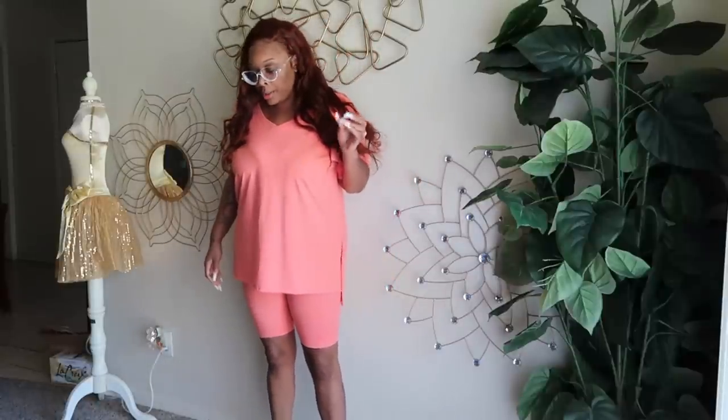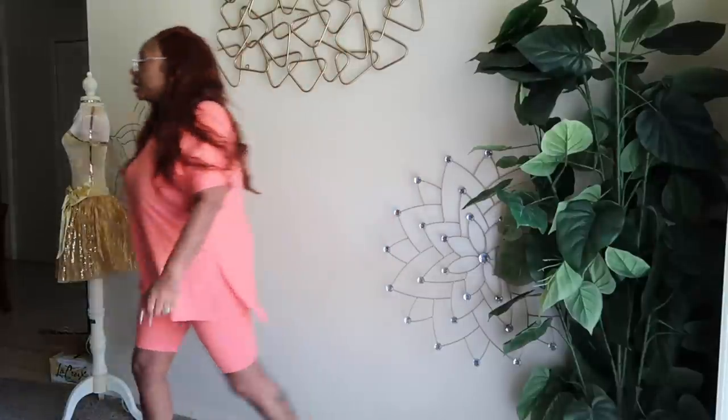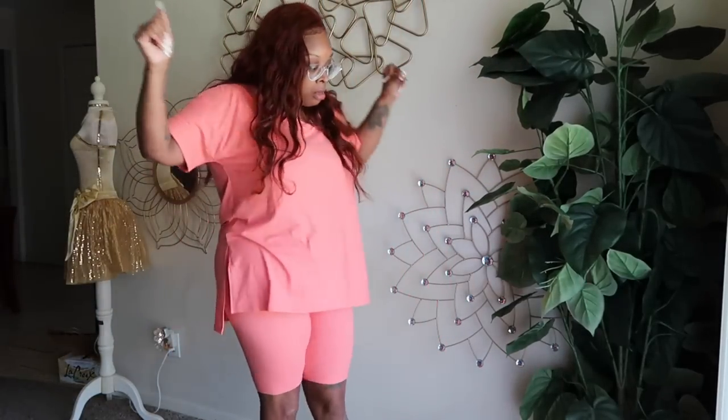I wore a caramel color like this before. I popped that picture in right there. Oh my gosh, I was so cute. And this is the, see, doing all this talking, deep coral. So one more color in this.